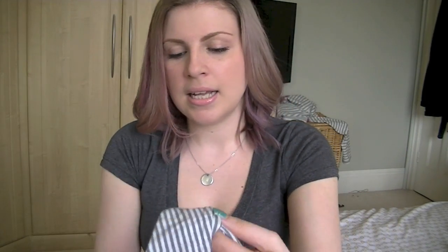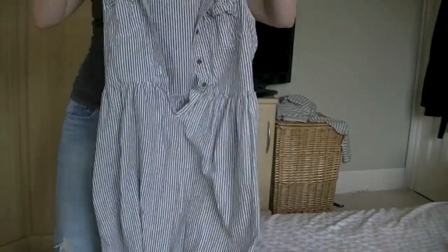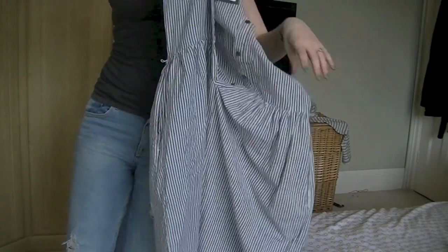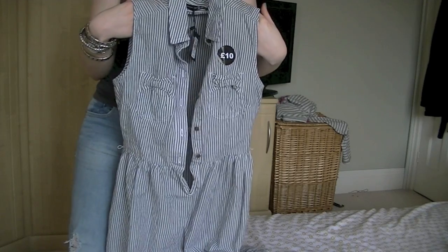I got 2 dresses. This was £10. And it's like this. I'll stand back and show you. It's just kind of a button-up dress like this, and then it has a little skirt, and it's probably just above the knee on me, but I am like 5 foot nothing. I'm really, really small. But I'm looking forward to wearing that for work, because it's casual, but smart enough for me to get away with for where I work.